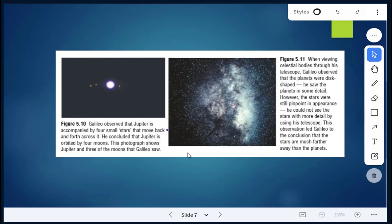When viewing celestial bodies through his telescope, Galileo observed that the planets were disc-shaped. He saw the planets in some detail. The stars were still pinpoint in appearance, so he concluded that he couldn't see the stars in more detail using his telescope. That led Galileo to believe that the stars are much farther away than the planets.